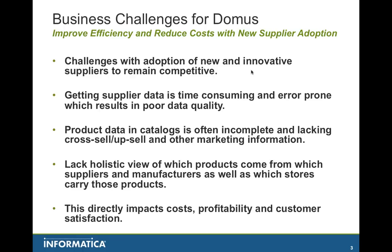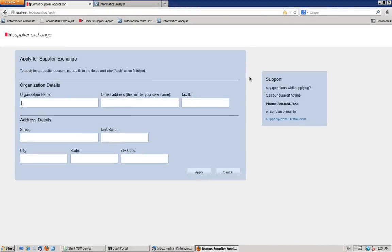As a result of everything I just mentioned, this has a huge impact on the overall costs, the ability to make a profit, and customer satisfaction, because customers aren't able to find the right products with the right product descriptions, as well as cross-sell and upsell relationship information. Okay, so let's go ahead and get into the demo now.